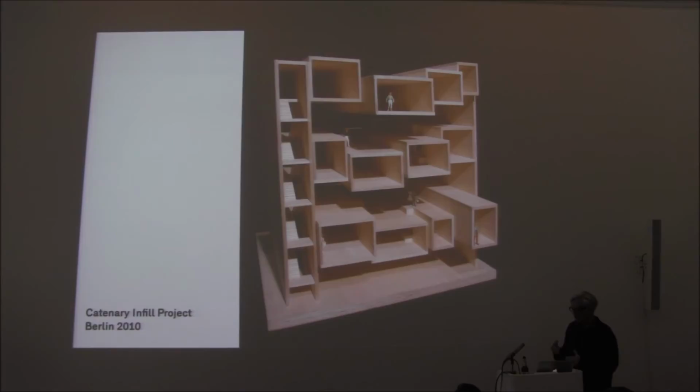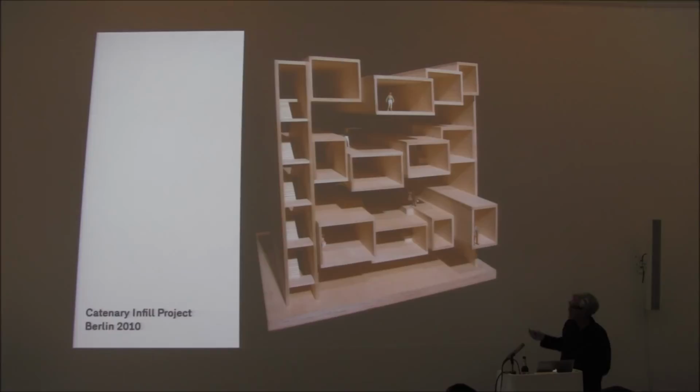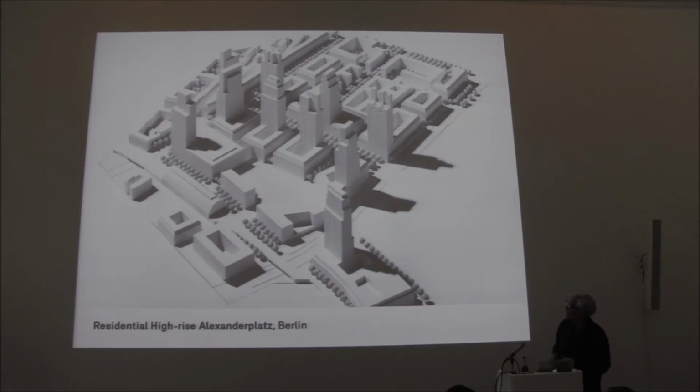Something, again, paralleling back to our own practice, in this case, an idea for a Baulücke, these holes in the cities where you could structurally produce a kind of catenary structure that would hang from one party wall to the next, which means you could produce housing in this space, and the interstitial space could be given over to workspaces, so you could have a kind of work-live section going through that. And then to high-rises. Again, high-rises have been another typology.